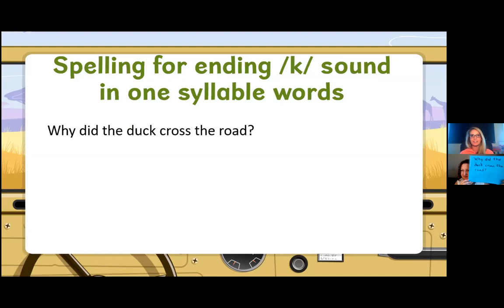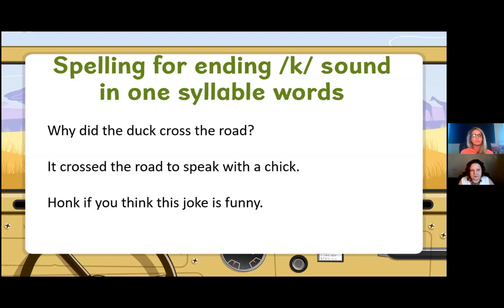Okay, great job. The next two you do not have to write, so you can put your board and your marker away. Just want us to look at these. The next two sentences, let's read those, or you can track along as I'm reading. How about that? It crossed the road to speak with a chick. The last sentence: honk if you think this joke is funny. I'm going to laugh because I can't honk, but that joke.